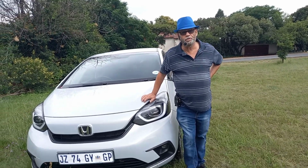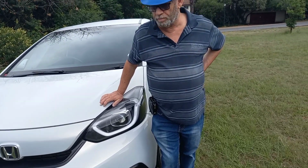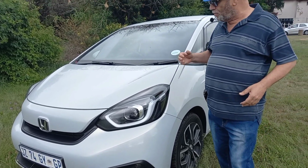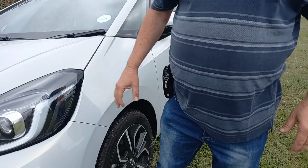The shape is pretty familiar, even if the name changed during last year. It was always the Honda Jazz in South Africa, but internationally it was always called the Fit, and they've changed the name to Fit in South Africa now. Does it fit the task? Does it fit the role? Well, I think it does in this B segment hatch, that's for sure, because it's got a lot of little things that do fit for purpose.